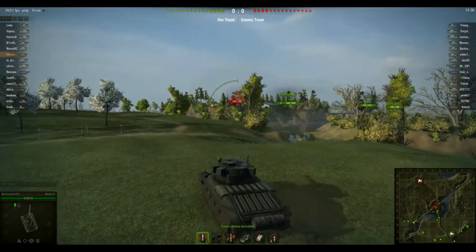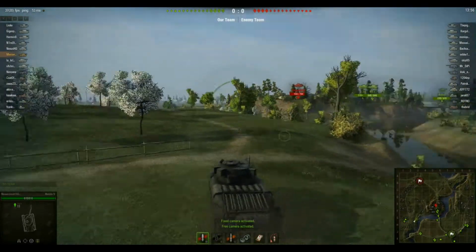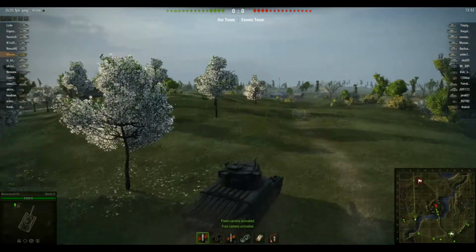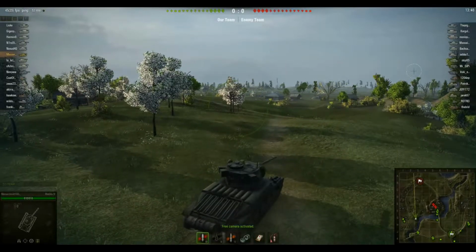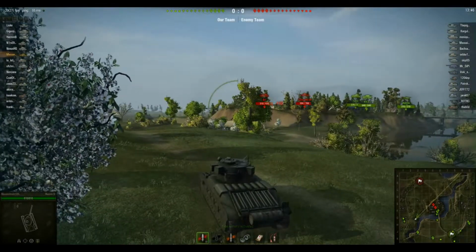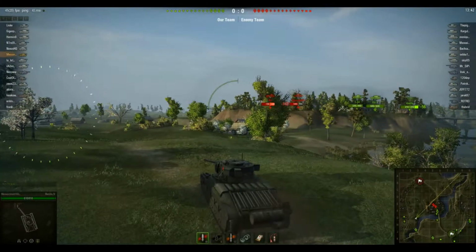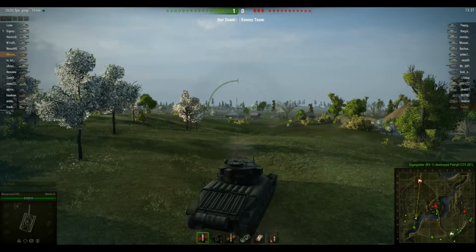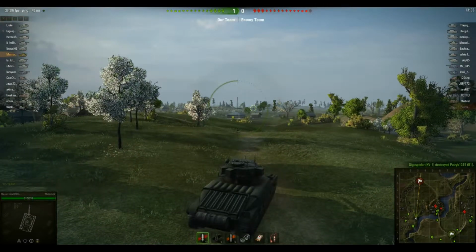I don't know what's lagging out, so taking it to free cam. And we are meeting really no opposition on this flank. Still can't shoot at the Churchill or the B1 base. They are behind cover. There's absolutely nothing out there that stops us from moving up.